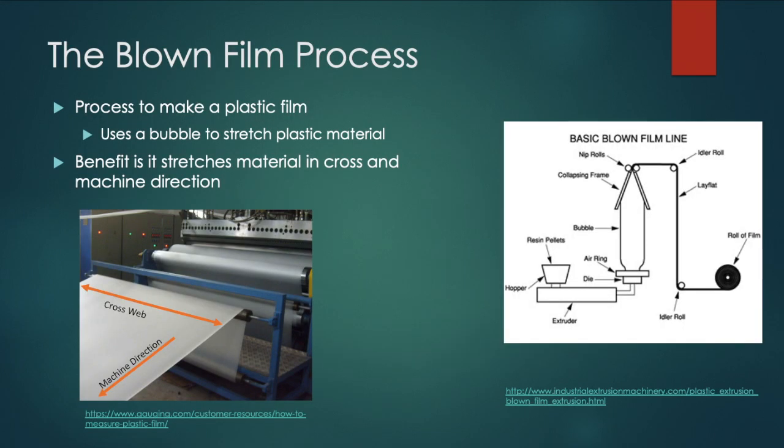The blown film process is a method of making a plastic film that utilizes air to make the extruded polymer into a bubble before it is cooled and rolled. The benefit of this process is that it stretches the material in the machine direction and the cross direction. This increases the material's mechanical strength. The picture on the left is for your reference about which direction is which.